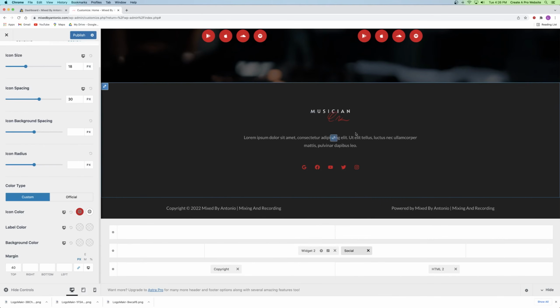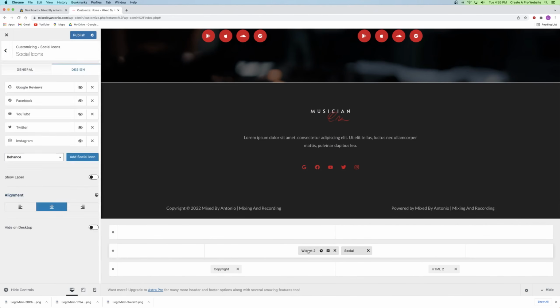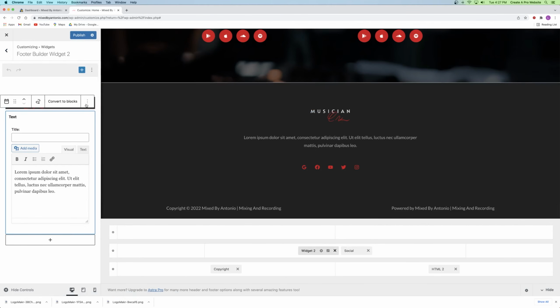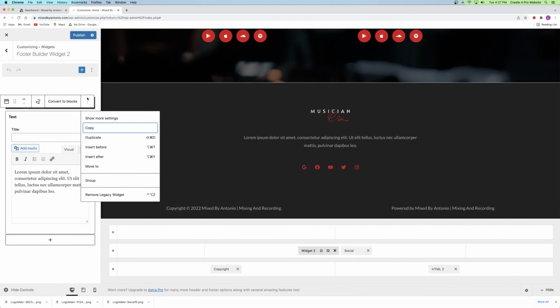Now the last thing we're going to do is go ahead and change that logo, and we're pretty much done. I'm also going to add a menu right below here instead of this text. So let's go ahead and click on widget 2, which is going to be this right here. The first thing I'm going to do is completely remove the text section. So I'm going to click on it, click on the 3 dots, and then I'm going to say remove that widget.